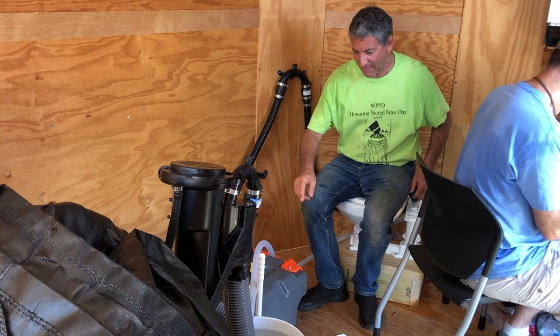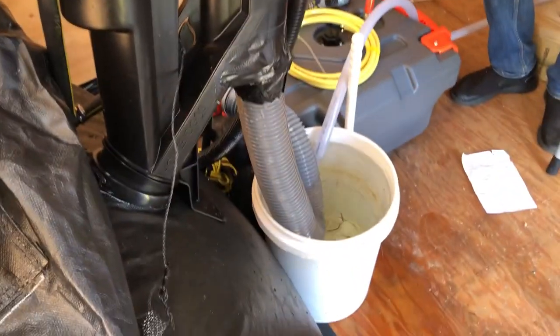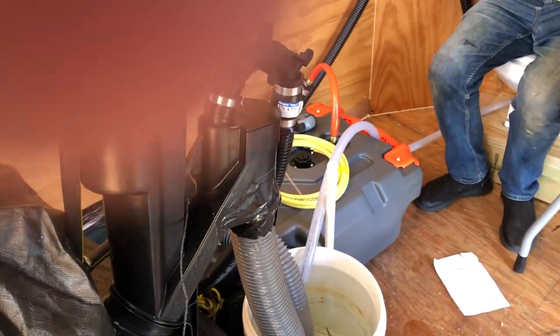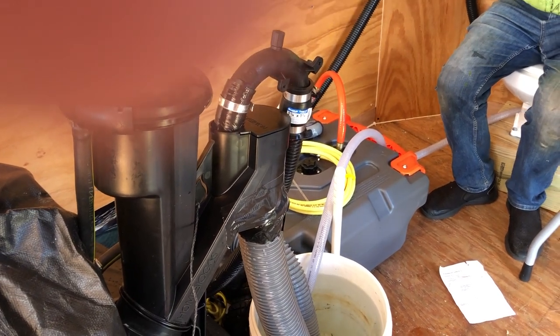And then when you're done with that, there's a bucket of water here and a little filter, and that bucket of water is the flush bucket, so this you just pump, and it sends the poop and urine and water up into the biodigester.